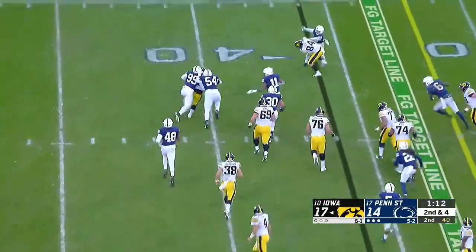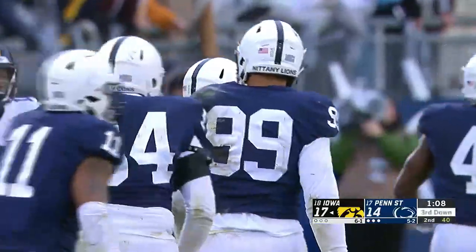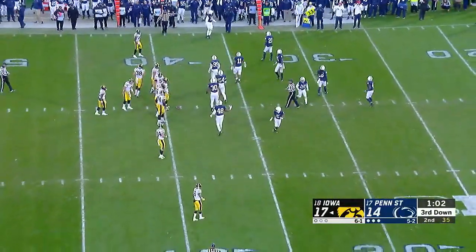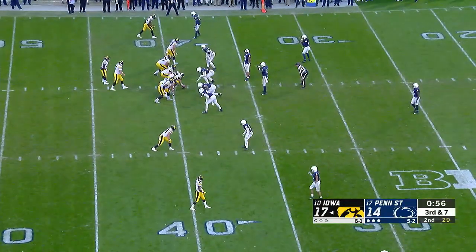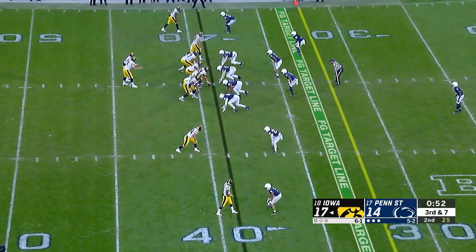Sargent going to be thrown down for a loss. Gross Matos got all of them, and the clock will roll. Yeah, now you need to get a sense of urgency if you're Iowa. A negative run, the worst thing you possibly have in that situation, lose yards and the clock's running. If I'm them, I'm going to identify Hawkinson and throw the ball down the field. They haven't been able to run it at all. Loss of four on the play.